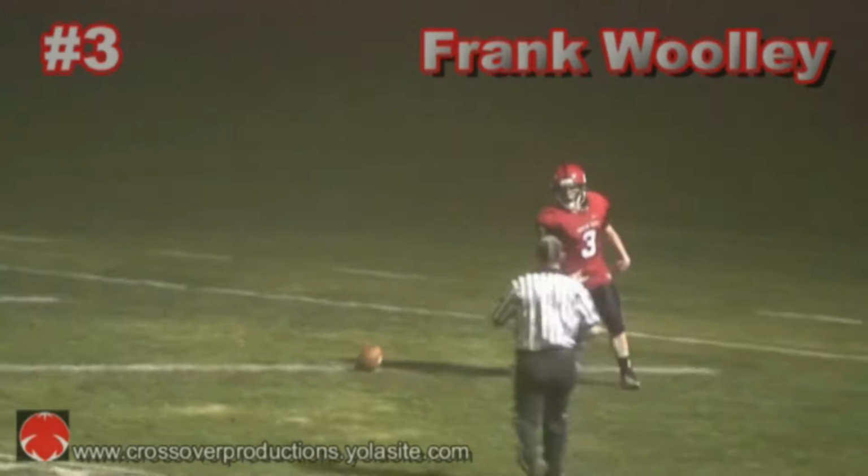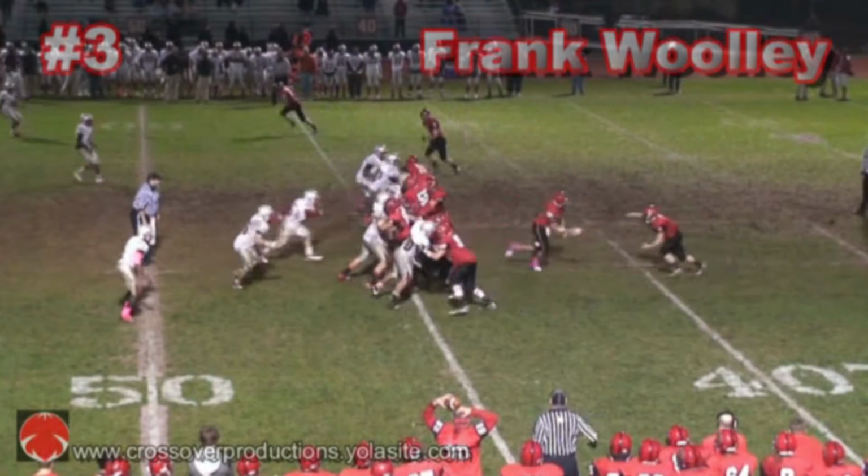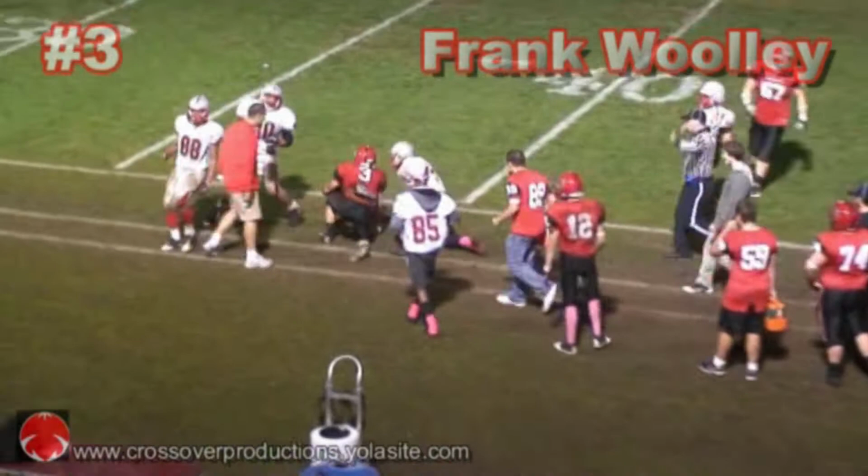Shifts to the right side. They hand the ball off to Woolley. Woolley off the left side has some room. He's down the left sideline and driven out of bounds by Spencer.